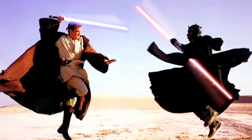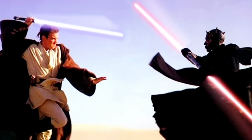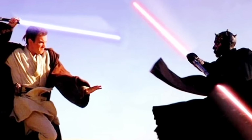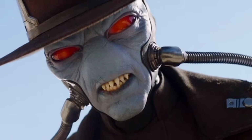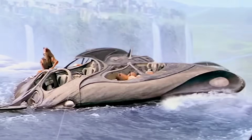We would even get a scene featuring Obi-Wan and Darth Maul with lightsabers drawn on Tatooine, created exclusively for promotion, but more on that later. We still have some deleted scenes on Naboo and in space to cover first.